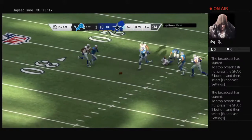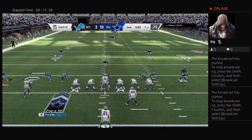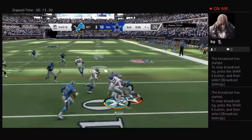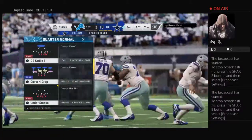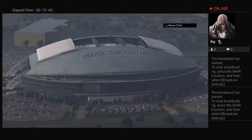Now the first play of the drive there is incomplete. So now 2nd and 10 after the incompletion on 1st down. They'll keep it on the ground again here. And he'll push forward here for a good little run as the clock continues to run. So 2 quarters down, 2 remain. Charles and I return after the break.